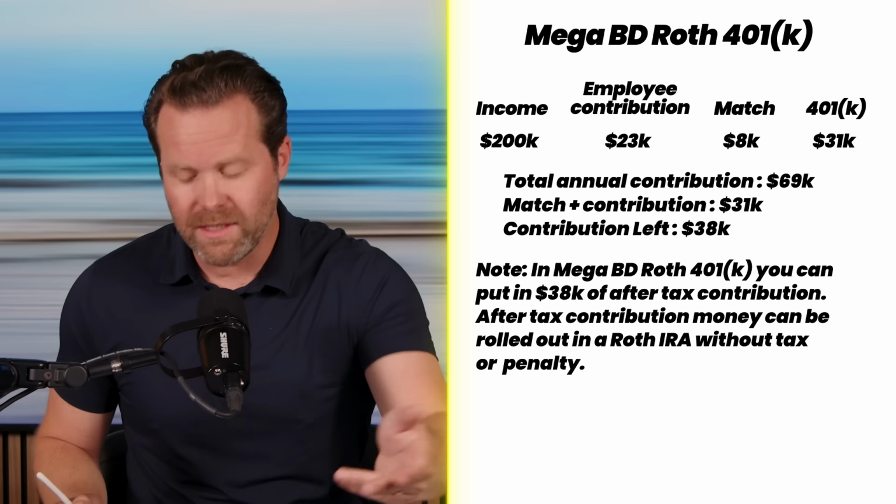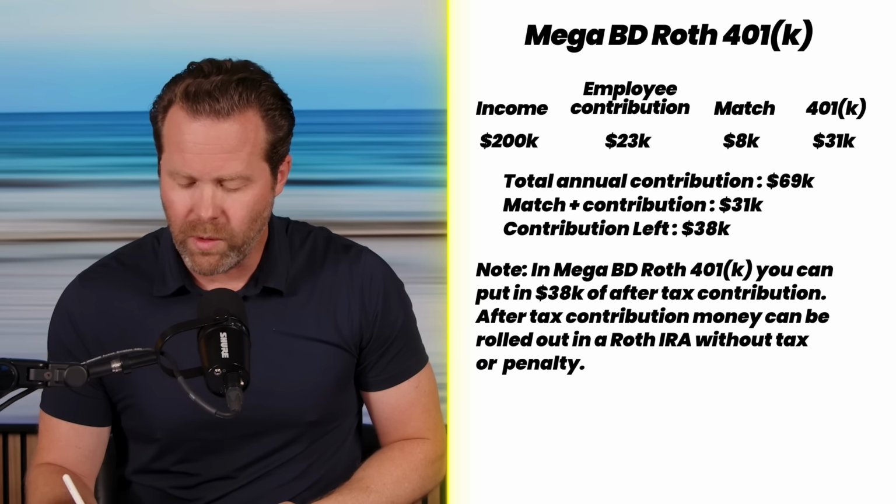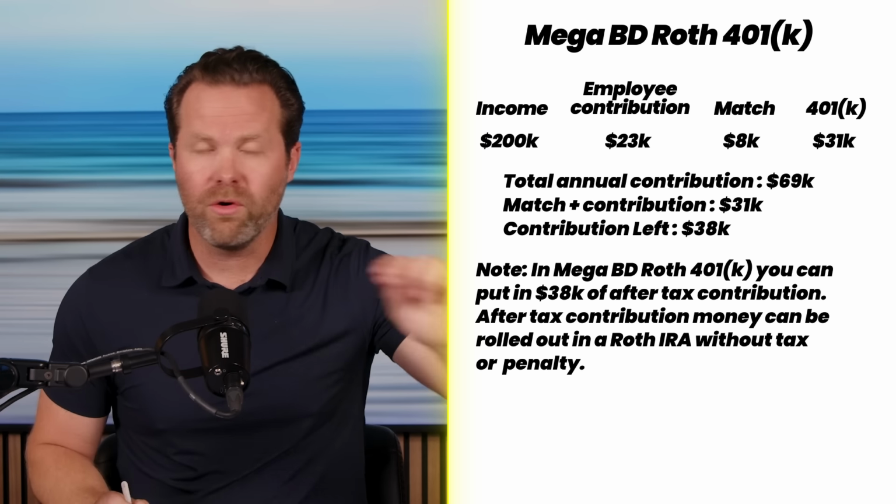And after that money goes in, you can then roll it out to a Roth IRA. No tax, no conversion, no penalty. There's also an option in some plans to just move it to a Roth 401k bucket within the 401k, or sometimes called the post-tax bucket in your 401k. But we want to make sure this money is Roth money.